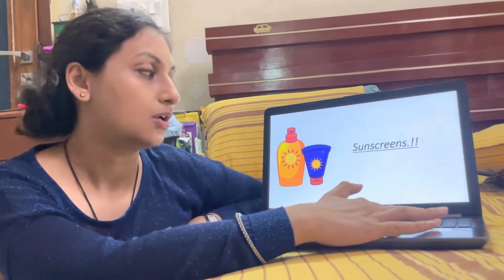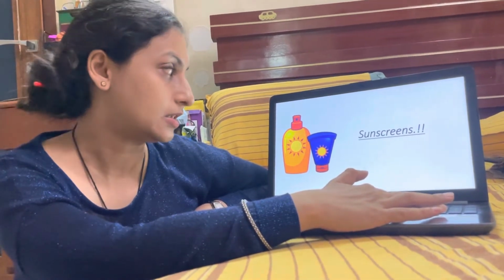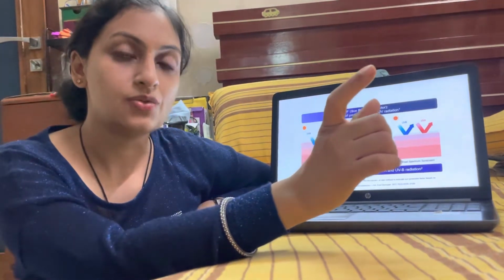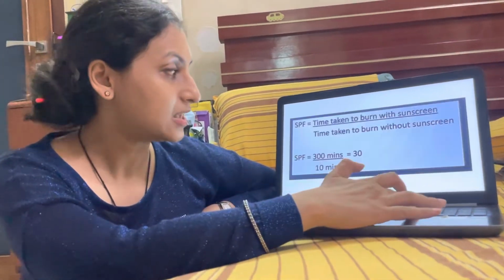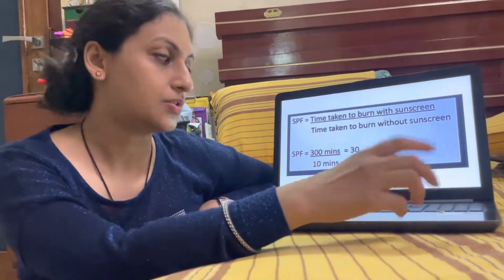Hence, sunscreens have become the most vital protective agent in our dermatological system these days. A good sunscreen has an SPF. So what is an SPF? An SPF is the time taken to burn with sunscreen over the time taken to burn without sunscreen.